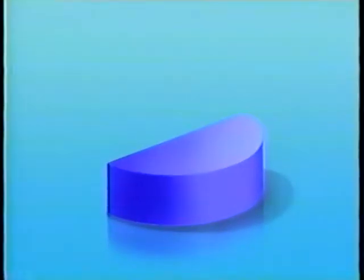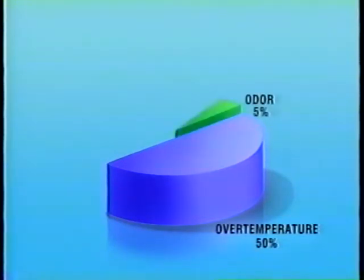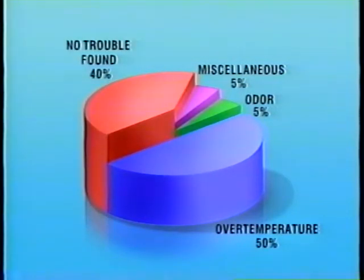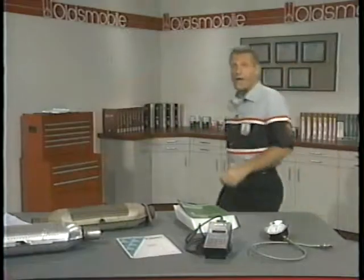The folks at AC Rochester have been looking at catalytic converters replaced under warranty. Here's what they find. 50% of the converters returned under warranty were overheated or over-temperatured. 5% of the converters produced a bad odor. Another 5% were faulty for various other reasons. But 40% of the converters returned under warranty were actually okay. There really was nothing wrong with them. The point is, don't just pull off the catalytic converter if you see one or more of these four symptoms. Do a careful diagnosis first.